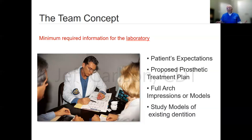Study models of the patient's existing dentition are also very helpful. It helps the technician to see the occlusal scheme, where the neutral zone was, where things were, what they had. Because again, a trained technician can do so much to help enhance the outcome of this case.